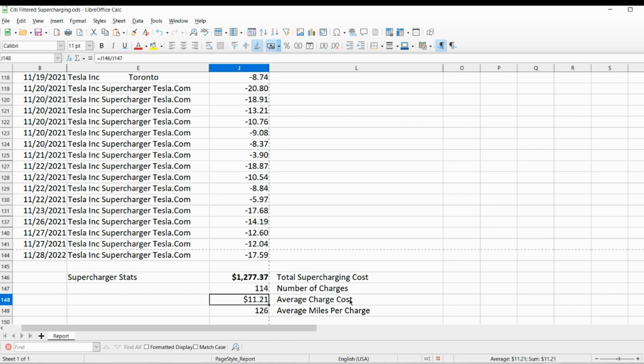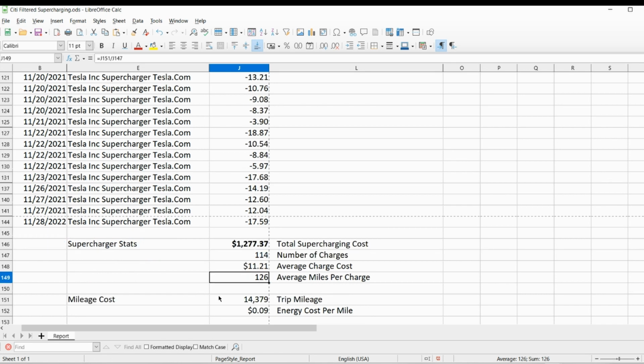So that makes the average charge cost $11.21, which is really low compared to if you were filling up your car with gas. Even half a tank, you're putting more than $11.21. And I'm getting 126 miles per charge for that $11.21. And since I drove 14,379 miles, that works out to 9 cents per mile. Now, that's actually a little bit high. But again, we're paying for barista brewed special macchiato chocolate energy, the most expensive energy that you could possibly buy, because it's where it needs to be on your trip and it's very high power.